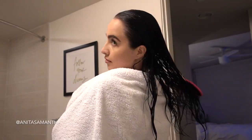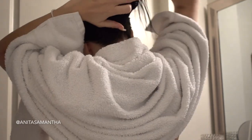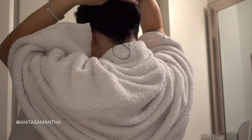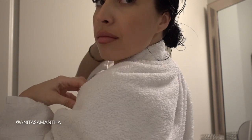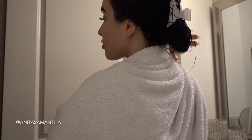Right after the shower, I like to brush my hair with my wet brush, and then I take a little butterfly clip and I always just twist it into a low bun. This tames my hair and helps it air dry just more pretty with a little more of a wave or curl and not be so crazy.